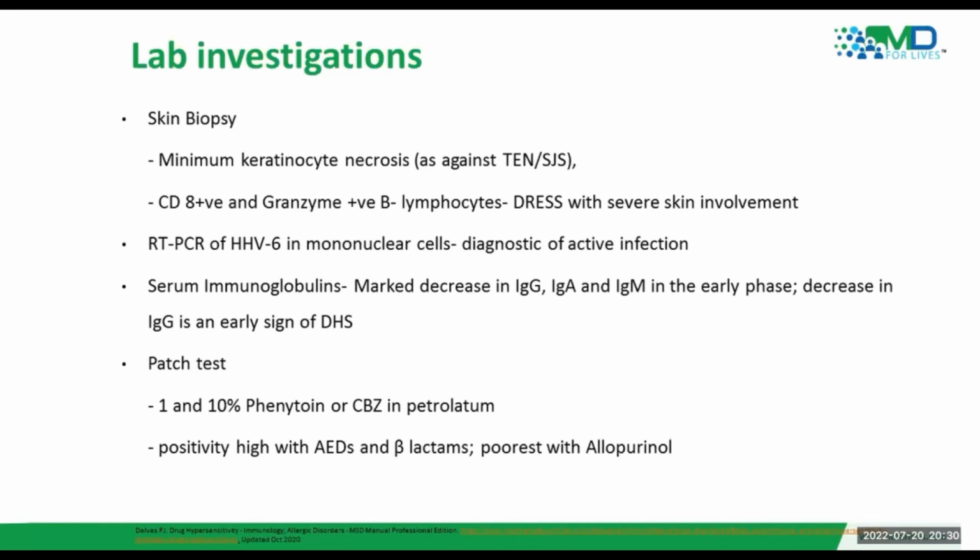Estimation of the serum immunoglobulins would show a marked decrease in IgG, IgA, and IgM in the early phase. And the decrease in IgG is an early sign of DHS.